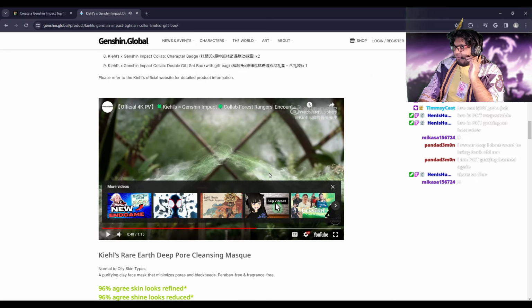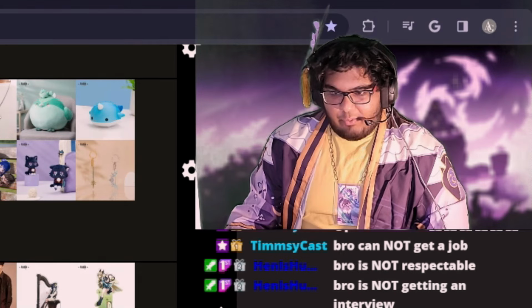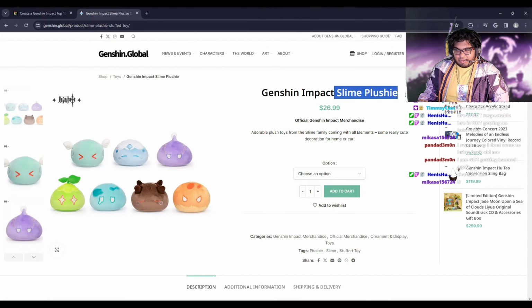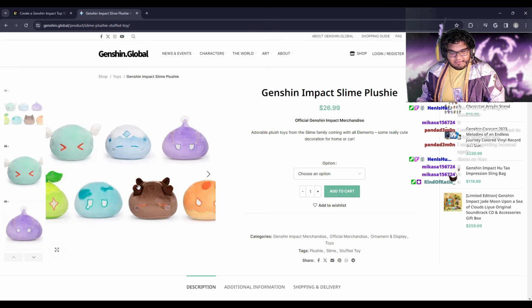Can we talk about why they went so hard for this trailer? Why does this trailer look so good? It's better than some of the other gift boxes, that's for sure. I would be happy putting this in B. It's not that bad. I want some Tainari face cream. That's pretty cool. Anyways, slime plushie. Kind of basic, I think. Why is the Geo one crying? I wouldn't go super high with this. You guys think A? Really?